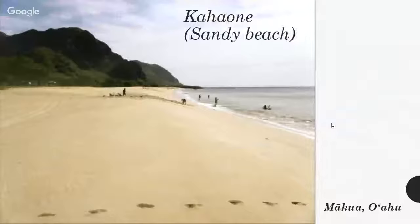So I have the privilege to study one of the most beautiful environments in the world, and that is kahone, which is the Hawaiian word for sandy beach. This is a picture of Makua Beach, which is located in Wai'anae on this island. It's a kahone that is special to my heart because I grew up right down the road and spent a lot of time here. So as I present today, I'd like for you to think of your favorite kahone and what it means to you.